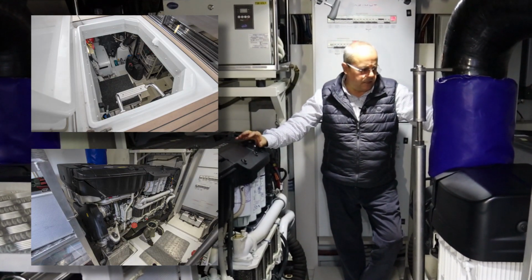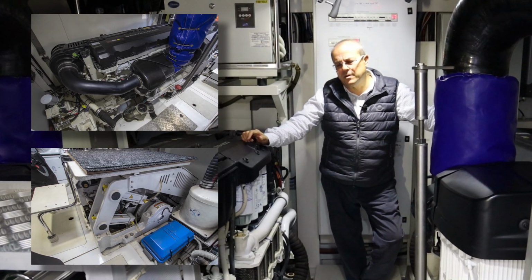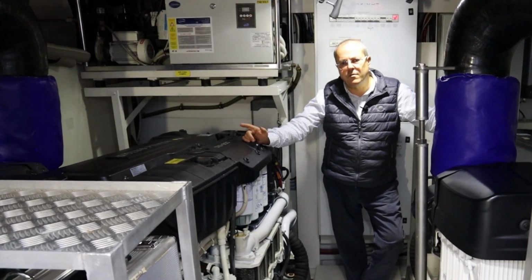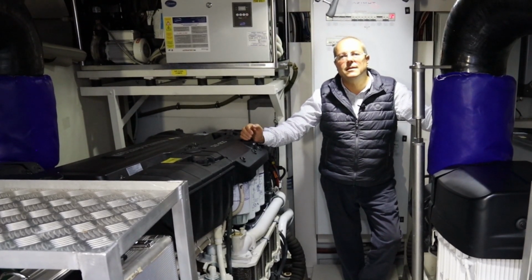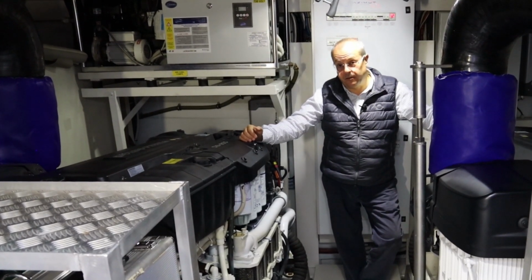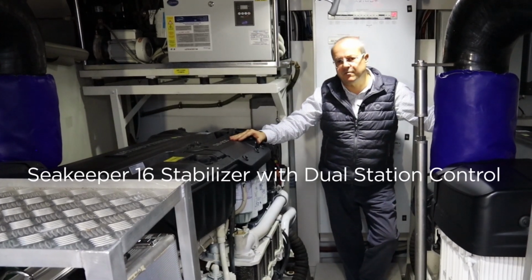The owner had a mod done on these engines, something similar, I think, to a trawler valve type arrangement, which allows them to run at lower speeds but using higher revs. It's very good for the longevity of the engine to be able to do that. And again, it's a point that indicates to me that the owner, I know his history, I know he knows a lot about boating, and he's done a lot of boating, and a lot of the aspects on this boat reflect that.